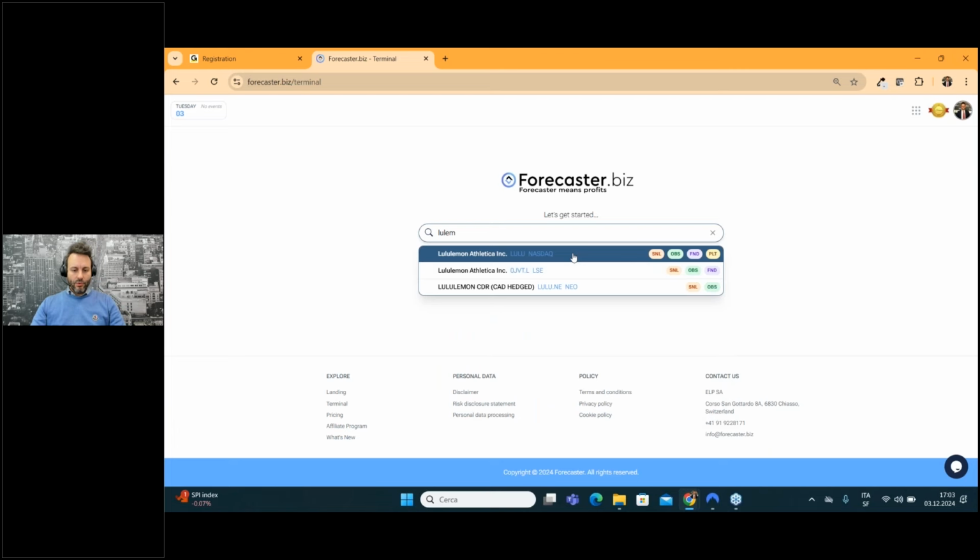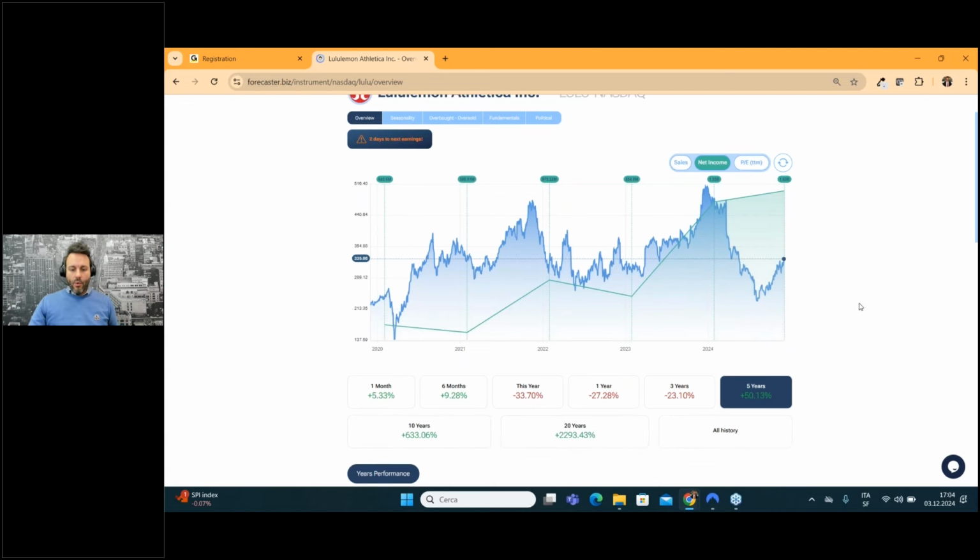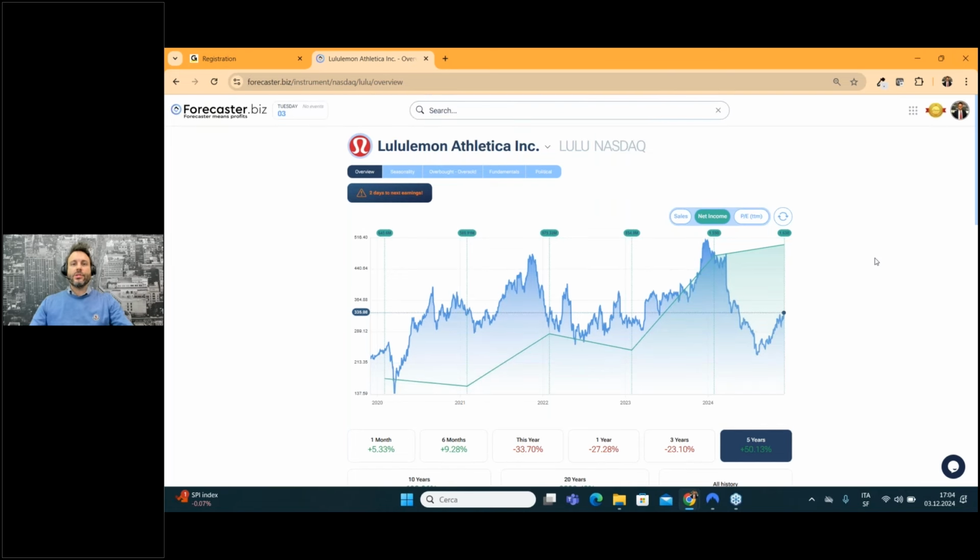We talked about Lululemon exactly when it was here, dropping very, very quickly to the lowest levels. And we, as always, used our approach, which is made of fundamental analysis and technical analysis. As always, we find investing opportunities thanks to the fundamental analysis, and then we turn to statistical, technical and mathematical analysis in order to understand if it's time to get in.